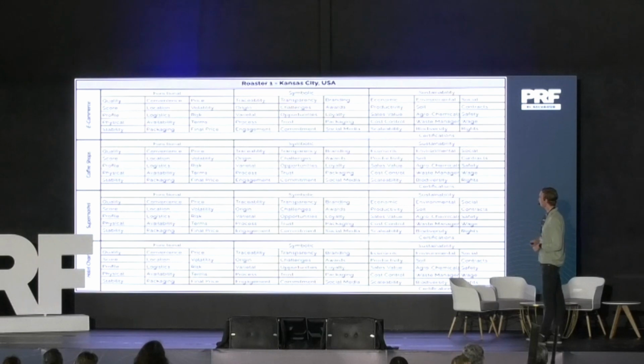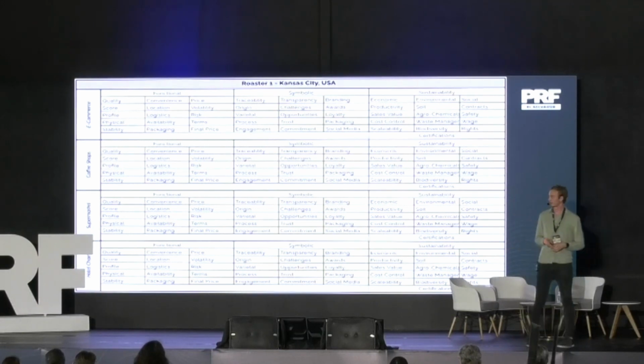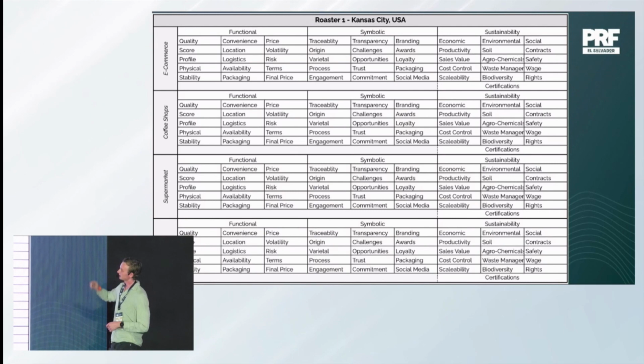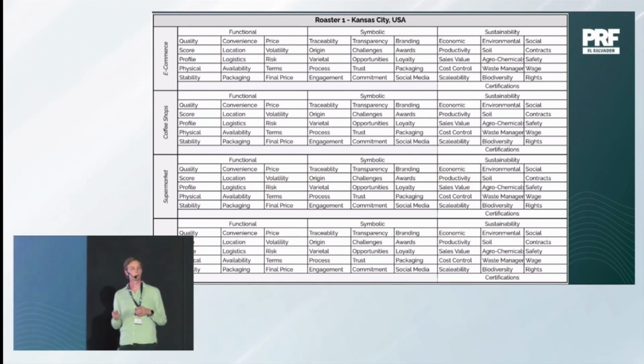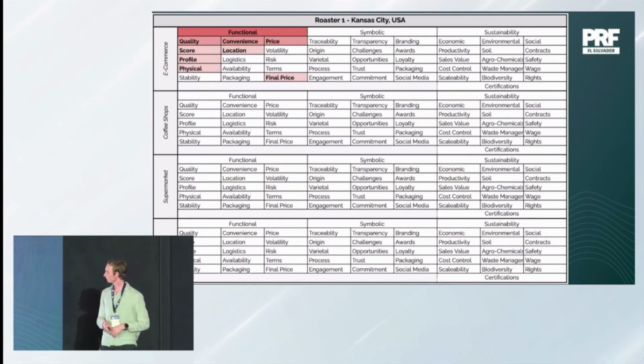Now, this is where it gets a little bit dense. We're going to try to put this all together. So remember the roaster from Kansas City? I came up with that they have 4 segments: e-commerce, coffee shops, supermarkets, hotel chains. Now let's see, in the general rule, what values will this roaster look for in these different markets?